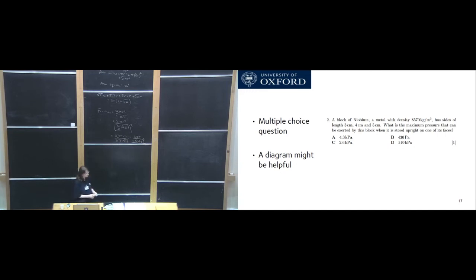The actual answer is A. It is 4.3 kilopascals. So the sort of equations you're going to need for this one is that pressure is force over area. So that's mg, the weight, divided by the area. A diagram might be helpful. I'm a big fan of diagrams.